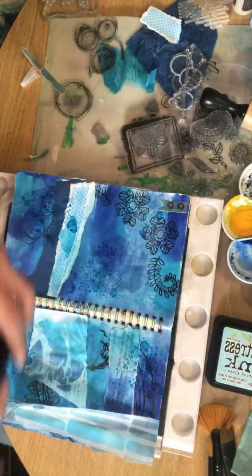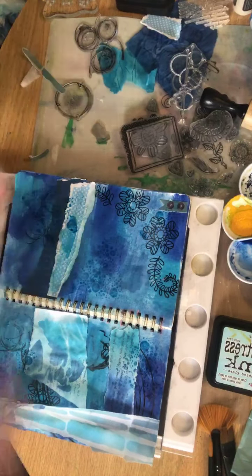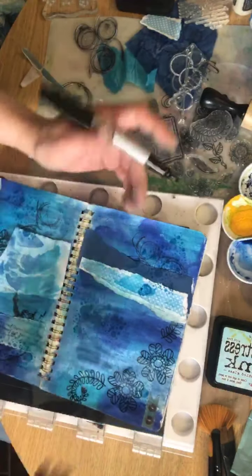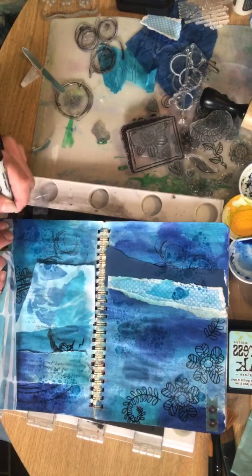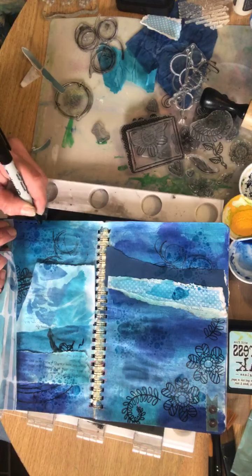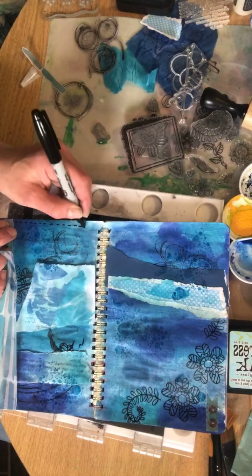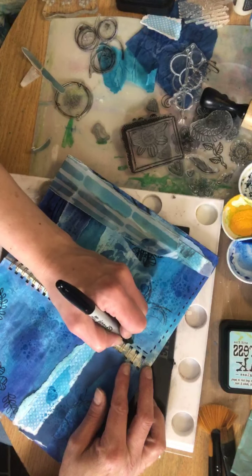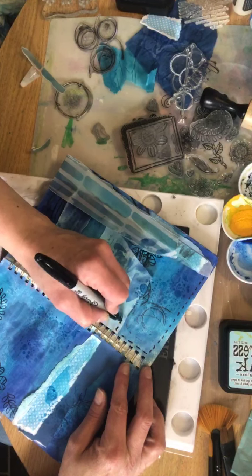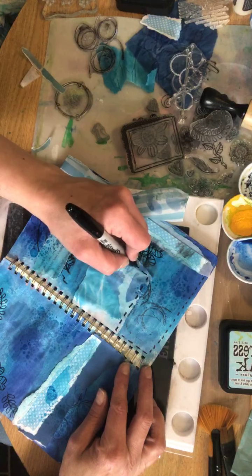Lovely. Okay, so then I said that you need a black Sharpie. This is where we start adding in the details. So for instance, faux stitching. I mean, I do mine freehand, but you don't have to. You can use a ruler if you prefer. And then we're just going to go around the layers.